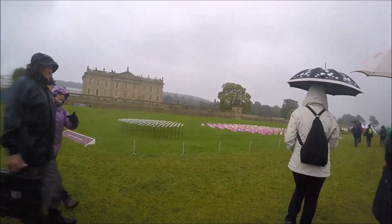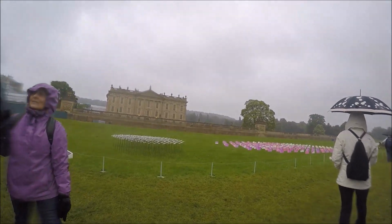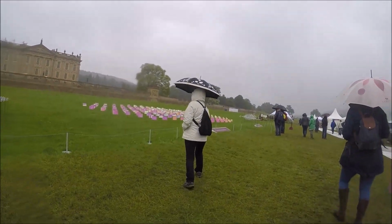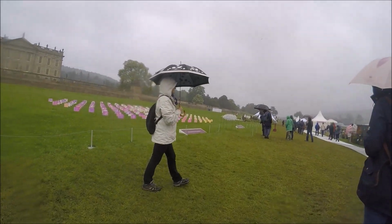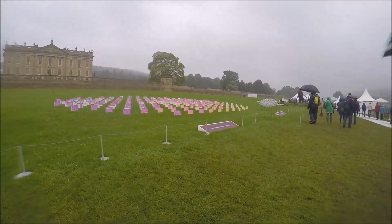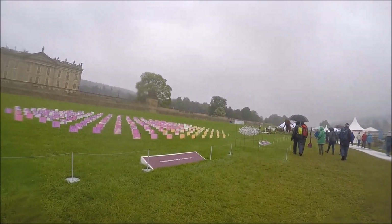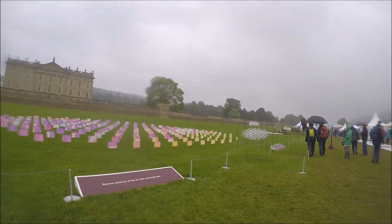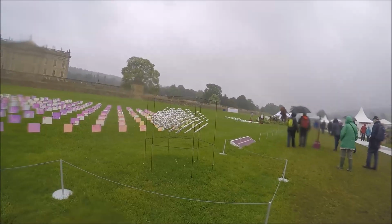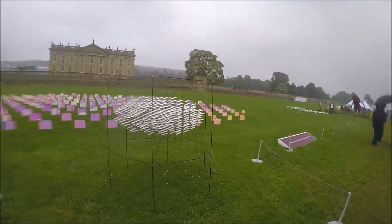You can see Chatsworth House, but you can't see the nice gold windows. This rain and dark clouds is not really making it very picturesque. But we'll carry on down here, and I think these are the visual displays that they've got. And further on down, we're just coming up to the bee.